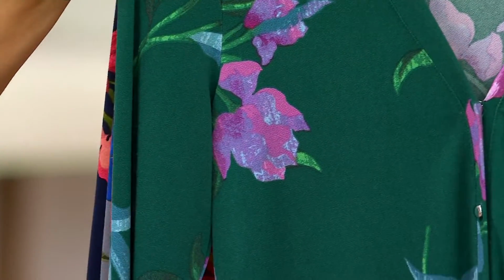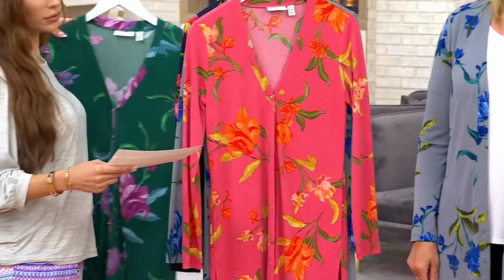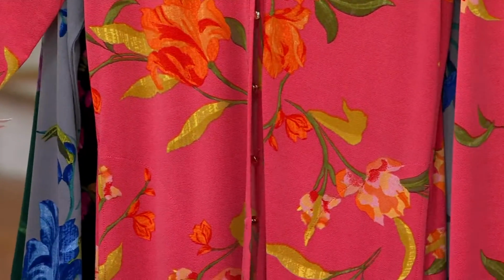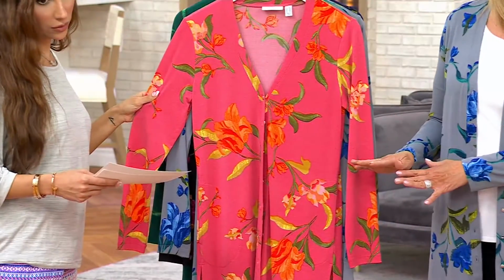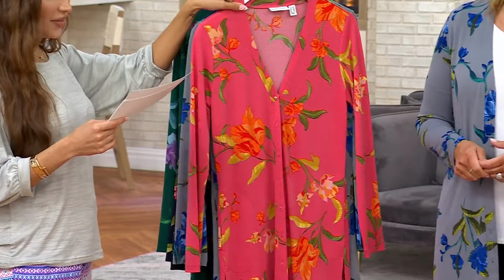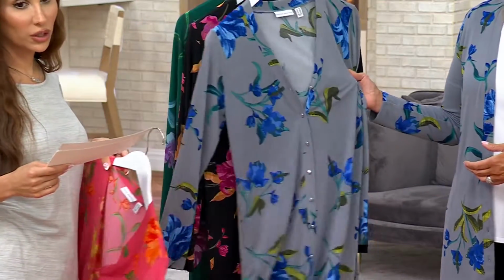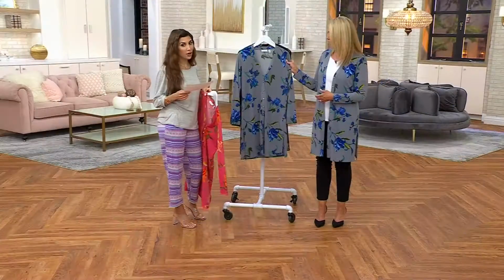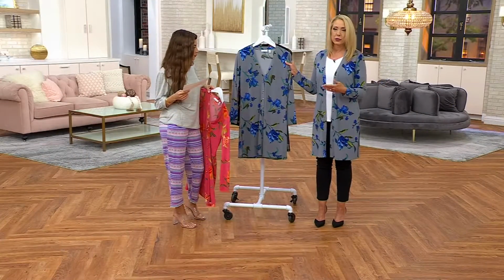Emerald orchid. That's amazing too. And you really got a good shot there of all the shading within each flower. Coral melon. Again, this one is not quite as much of a contrast. If you want something a little bit more tonal, this is the way to go. And then the gray blue that Beth looks beautiful in. That blue is so vivid on that gray background. And the greens are so gorgeous.